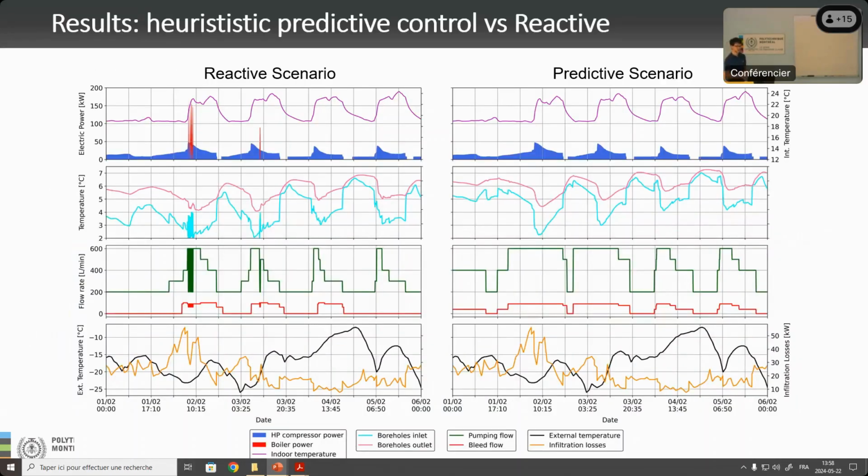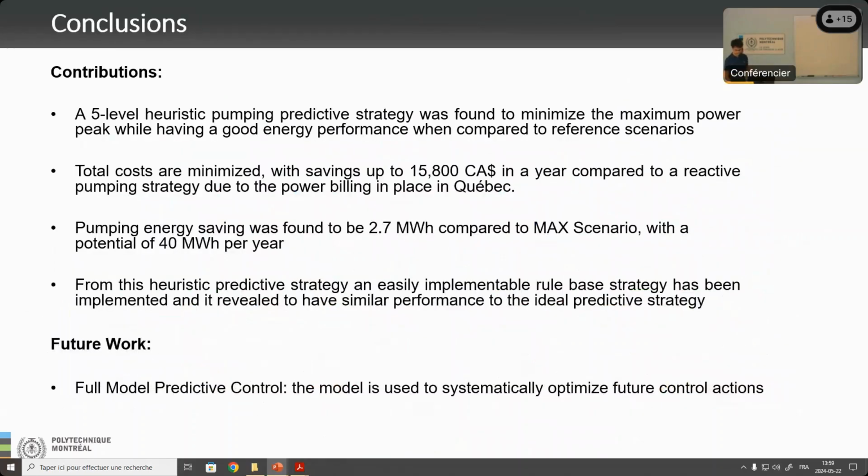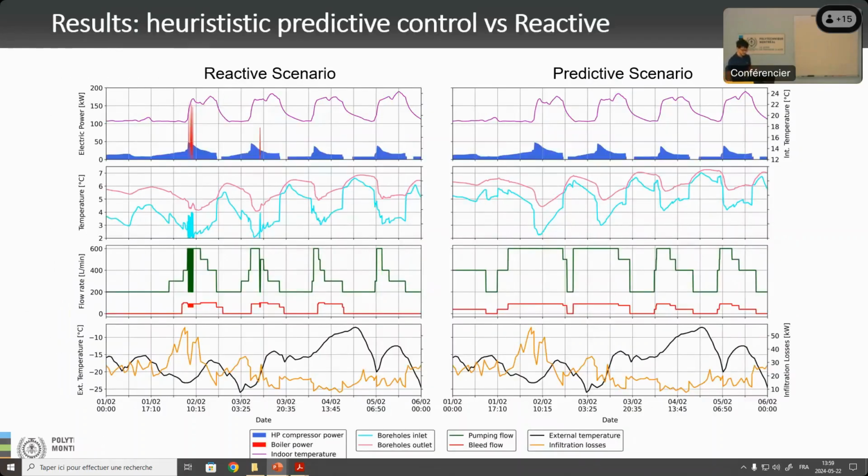Here I just wanted to show some simulation results. So just here, for example, on the 3rd row in green, you can see the pumping profile. And on the left, you have a reactive scenario, and on the right, a predictive scenario. So when you have a reactive, you will see that the pumping will increase quite late, when it's already quite late, and this will activate the boiler in red, and it will cause huge power peaks. Instead on the right, you see that the pumping on the 3rd row will increase earlier on, and that will prevent the system from using the boiler.